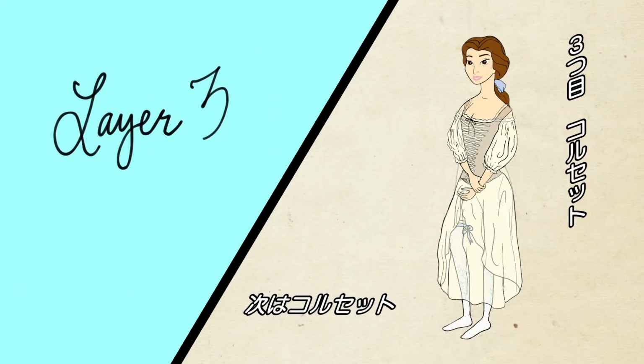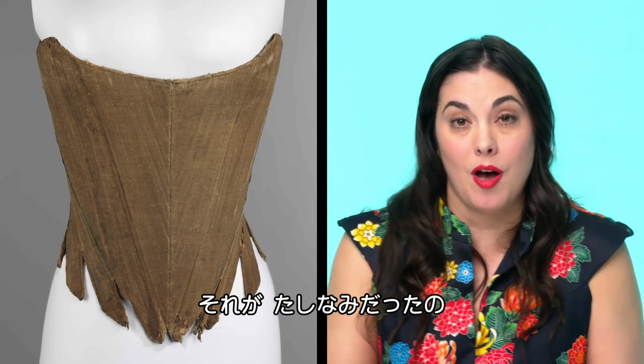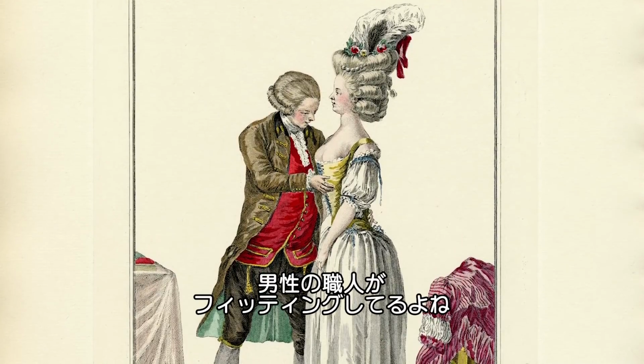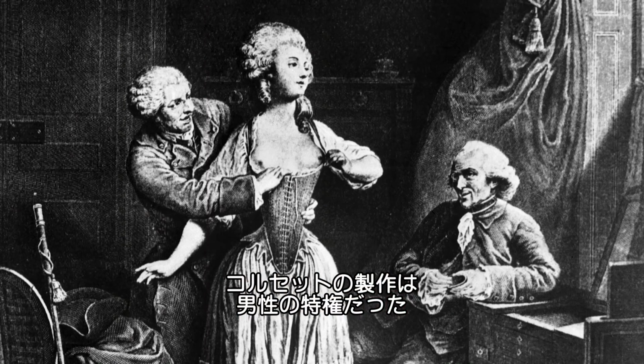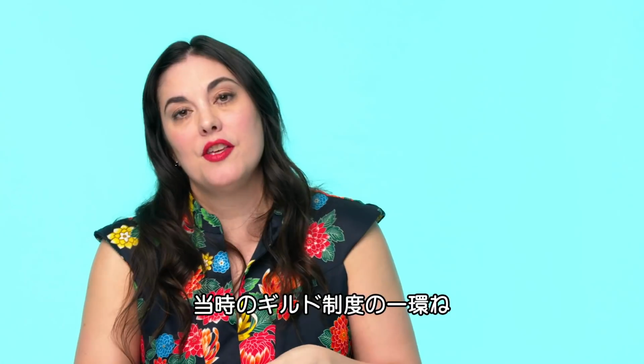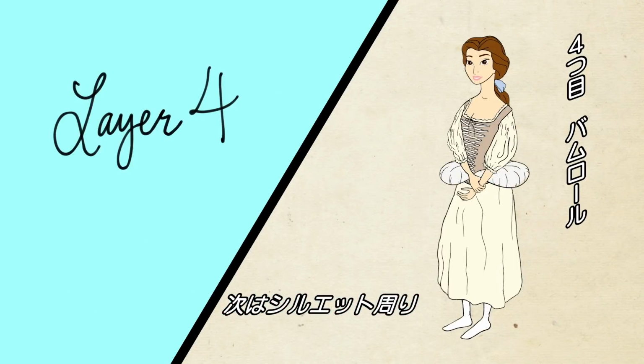And then the corset. Even working class women during the 18th century would have been wearing a corset, and this was considered proper and modest. In this particular image, we see a male corset maker fitting a corset to this woman. It was actually legally mandated that only men were allowed to make corsets, and this was all part of the 18th century guild system.